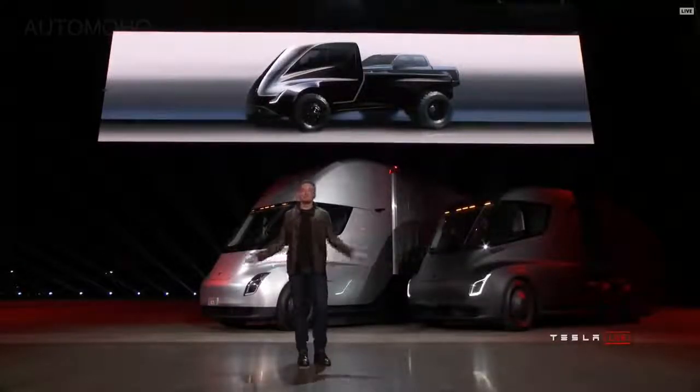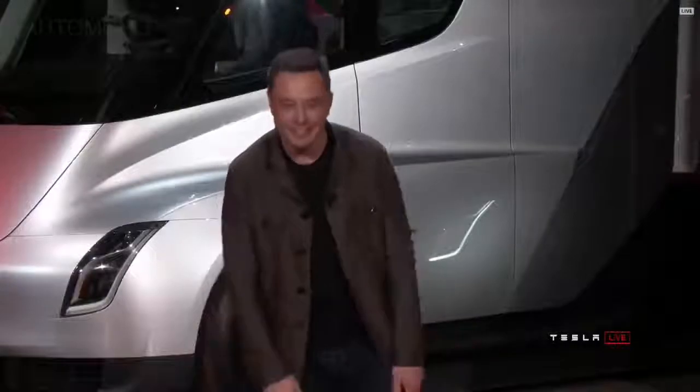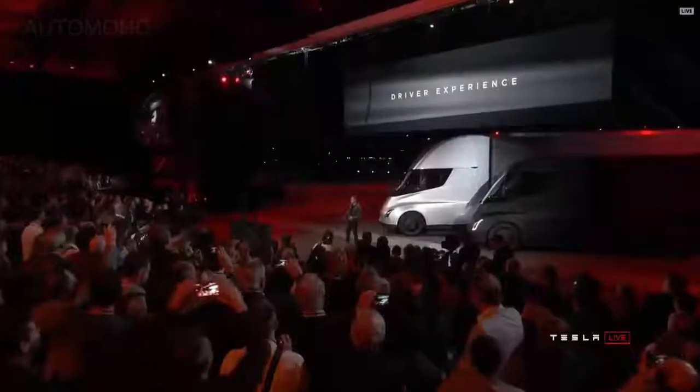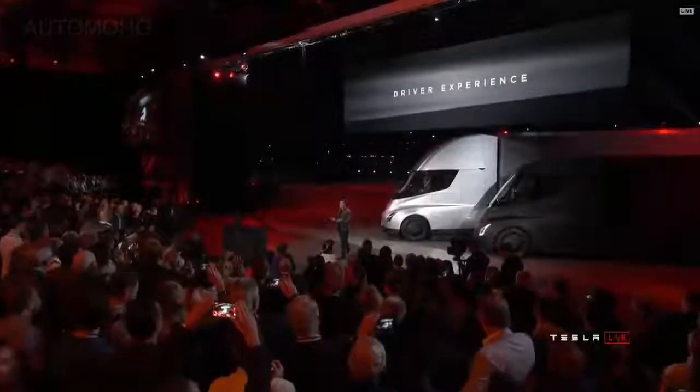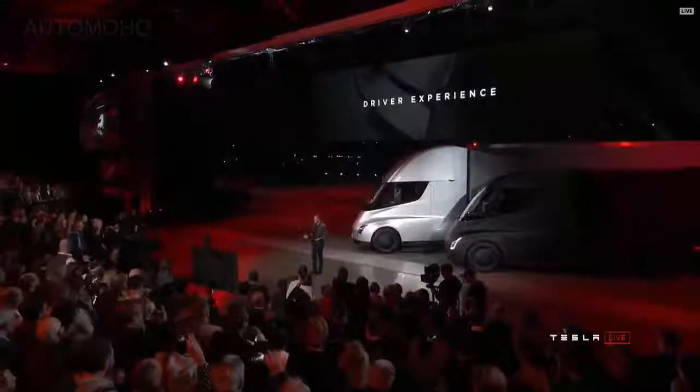Now, what about the driver experience? What does it feel like to drive this truck? It's amazing. Because this truck has no gears, you're not constantly shifting gears. It has one gear, so it's smooth. It's just like driving a Tesla, as though you're driving a Model S or Model X or Model 3. It's just big. It's super easy to drive, and it feels incredibly responsive. It's unlike any truck that you've ever driven.